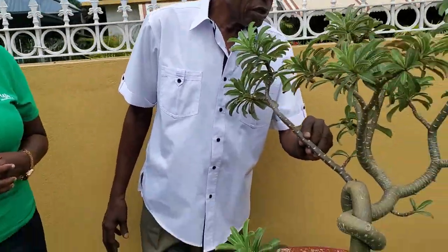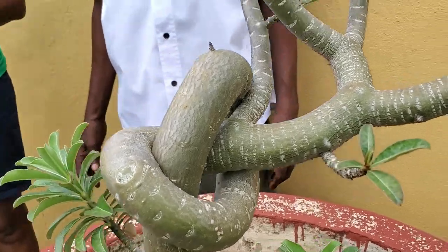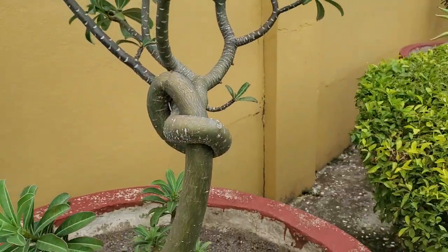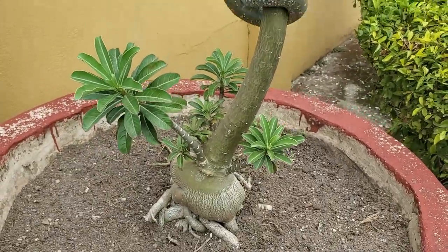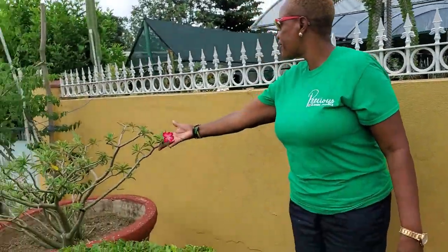Exactly. Because it's more flexible at that time, the branches. It's like children. You have to teach them when they are young. Bend them from an early age. And I guess these are like your babies, your children. So yes, it's similar. And there's another one over here.